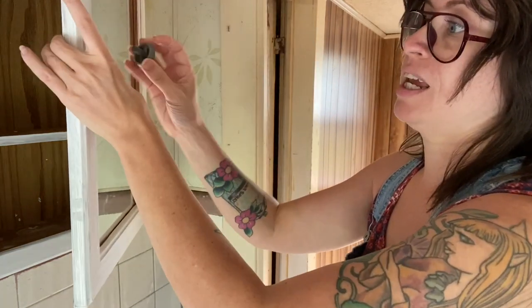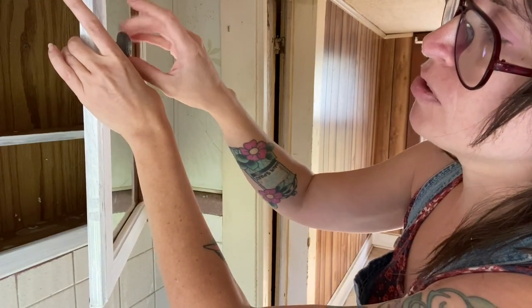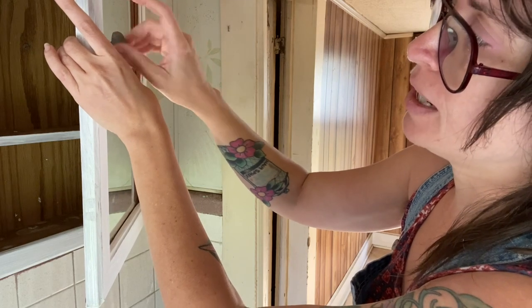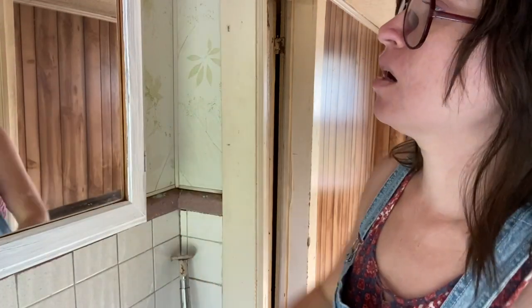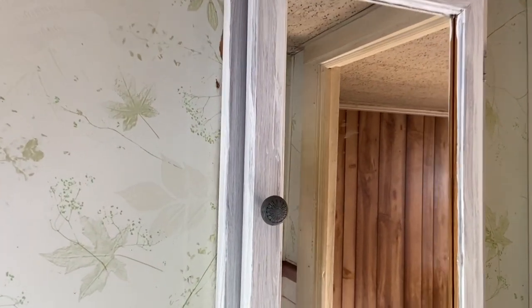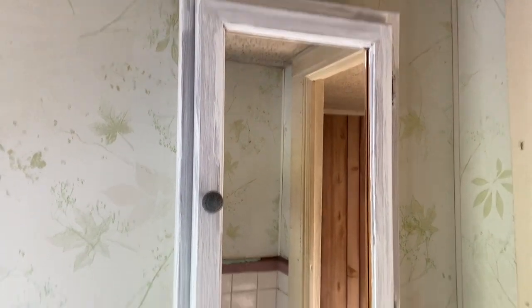Changing hardware is something anyone can do. I'm a little bit of a handy person, but if you're not, anybody, a child can change hardware. Great way to make your house look so much cuter. Y'all, now I'm going for an eclectic farmhouse, white and fresh. This is fine. This is better.